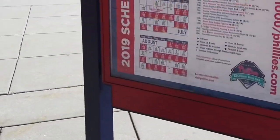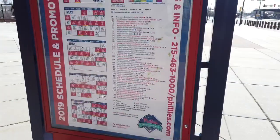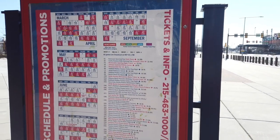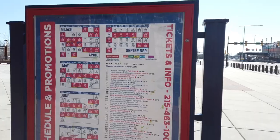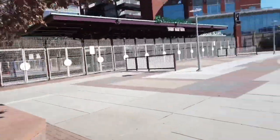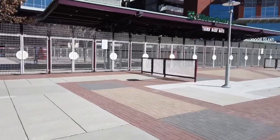Look at this. This is the 2019 schedule. Man, I remember the Minnesota series. It was so cold. Oh, it's exciting now. There it is.